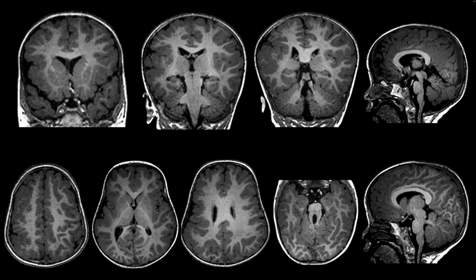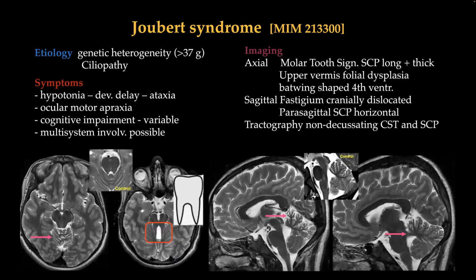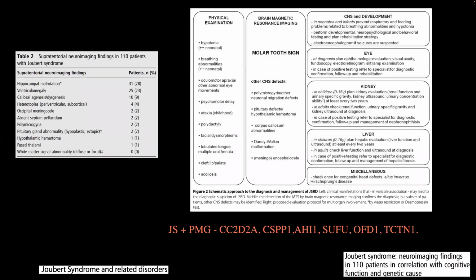Ashwin, head circumference? The exact value I am not having with me right now. I'm not sure. Dr. Kamte, anything to add? Yeah, this child had a large head. It had a large head and a short neck. We have sent for a whole exome. We'll be updating in the next meeting. All right, thank you.